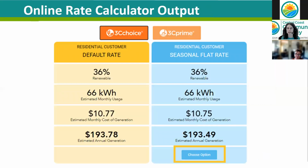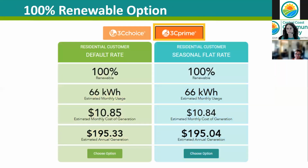And then once you enter your information, you will see a side-by-side comparison of the monthly cost and the annual costs between our default rate and our seasonal flat rate. And as you can see, they're both very similar. And then you can also toggle at the top between 3C Choice and 3C Prime, which is our 100% clean and renewable option.